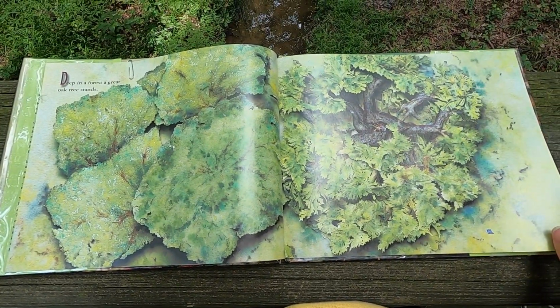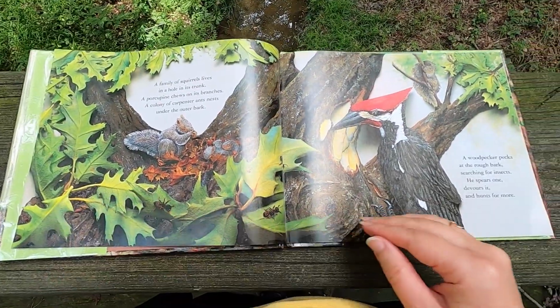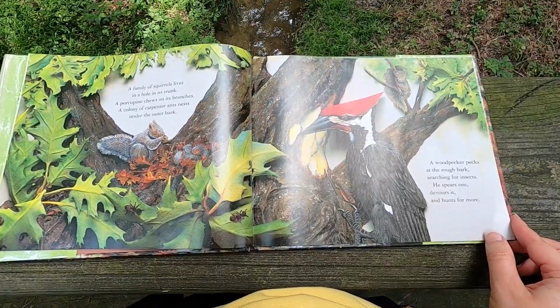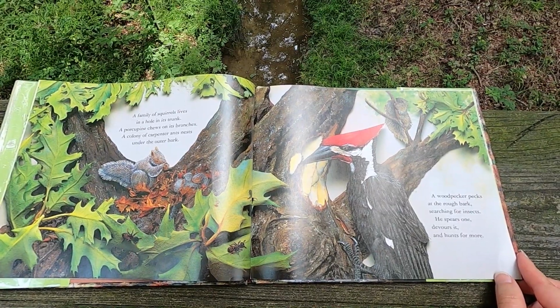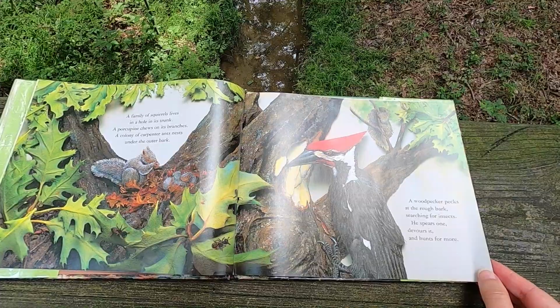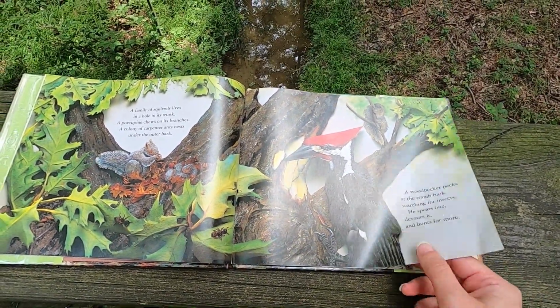Deep in a forest, a great oak tree stands. A family of squirrels lives in a hole in its trunk. A porcupine chews on its branches. A colony of carpenter ants nests under the outer bark. A woodpecker pecks through the rough bark, searching for insects. He spears one, devours it, and hunts for more.